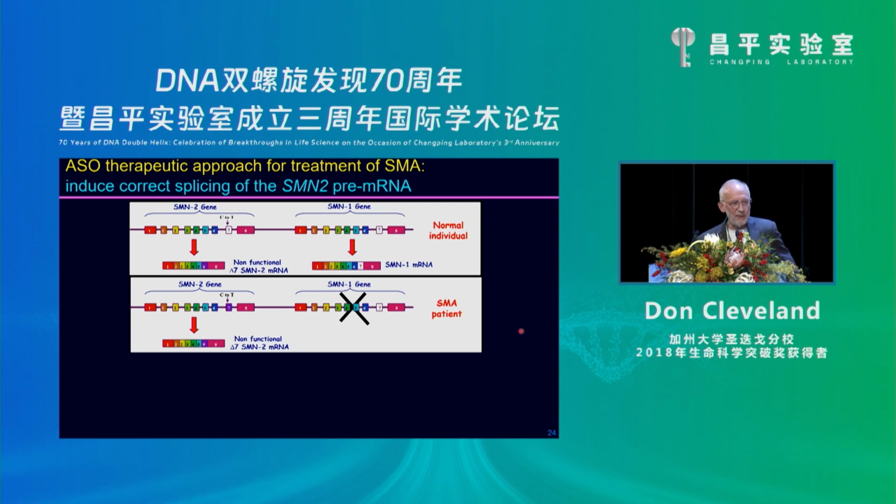And now how are we going to fix that? In the previous examples, we were trying to silence something, and now I'm trying to restore something. And the answer comes from a different example of the use of these designer DNA drugs in human disease.